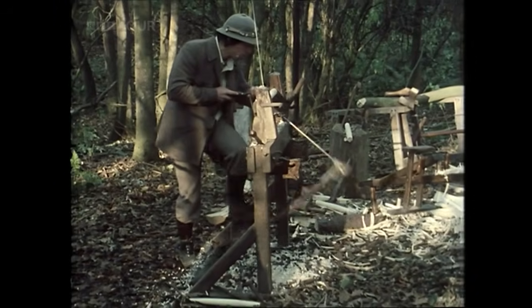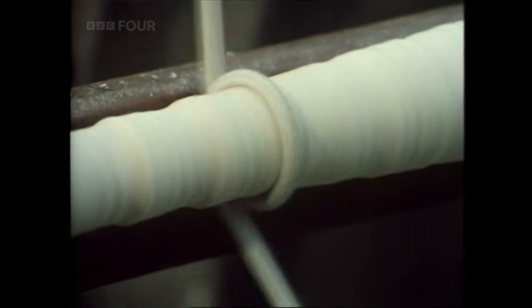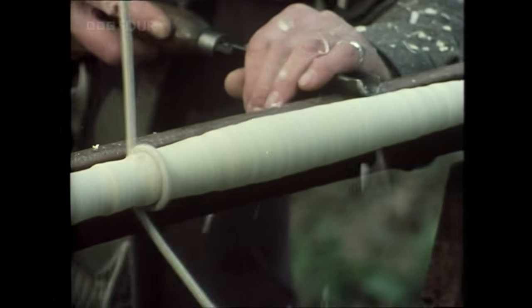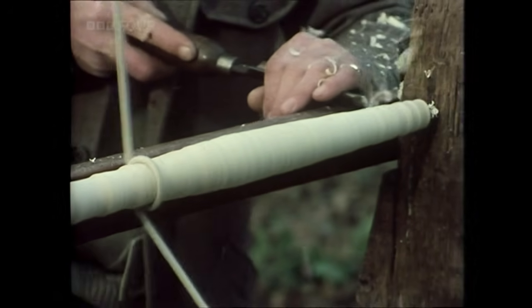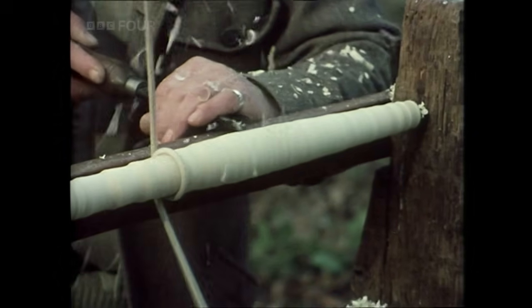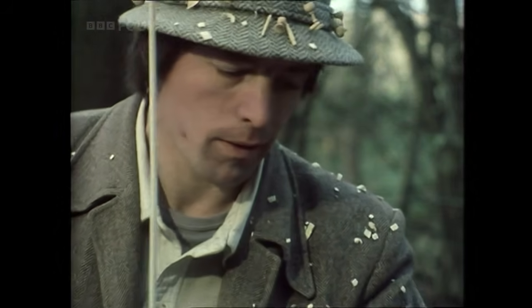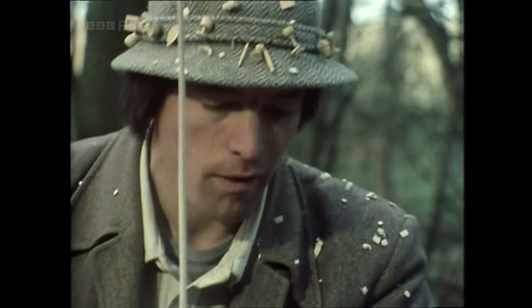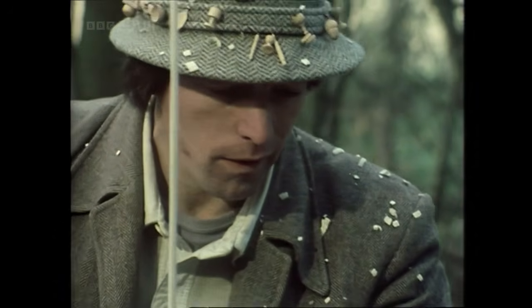Using 2 or 3 different-sized gouges, the work is soon brought to a rough shape. But great care has to be taken to keep the cord away from the cutting area, as it's all too easily severed. Then, finally, a broad, flat-bladed chisel is used to produce a smooth finish, before the embellishments are added.